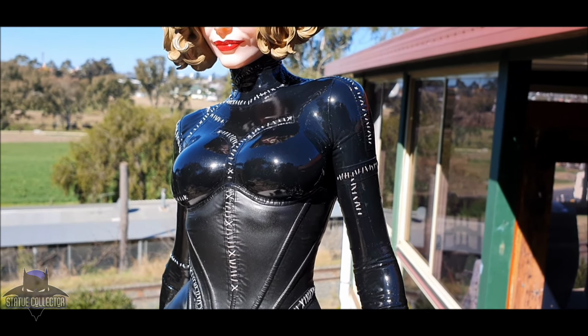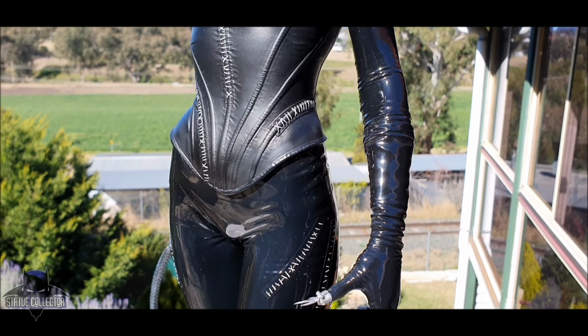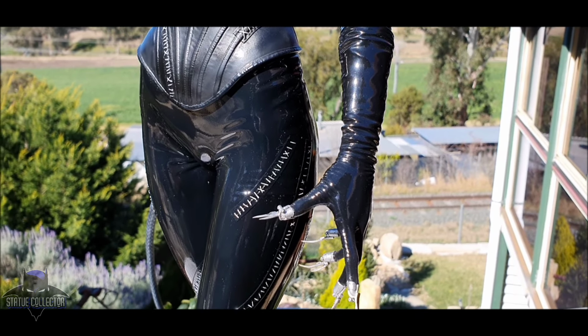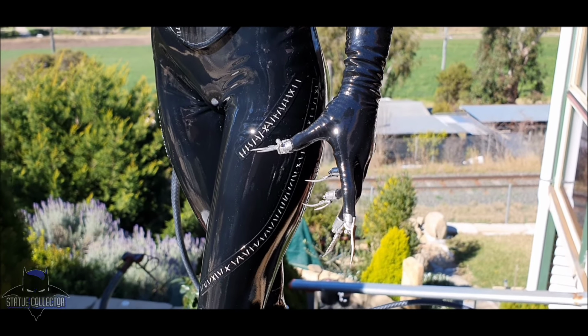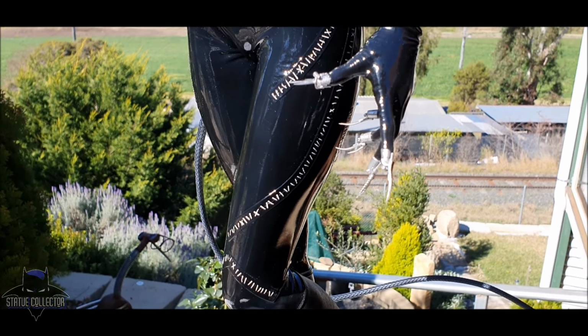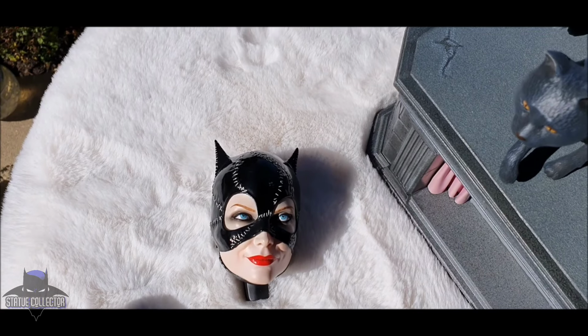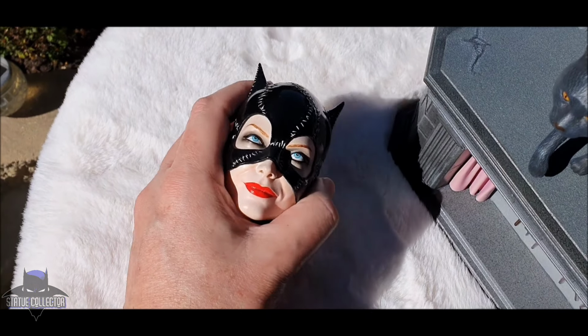And I think it's nice. I think it looks great on the figure. Obviously, this is going to add something different. So if you love the Blitzway one, but you still want to have a Michelle Pfeiffer unmasked, then this is the way to go. You can have them side by side, or if you're just a Michelle Pfeiffer Catwoman fan in general, you can add this one to your collection. But again, paintwork wise, I think it looks good.